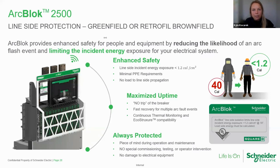And the arc block, while you guys are answering this, it's available in NEMA 1, NEMA 1A gasketed, and also something that's new at the beginning of this year, NEMA 3R in our switchboards, which is great. So here, the answers are pretty split between all of the options. So I think it just probably depends on what you guys are working on. So I appreciate it.